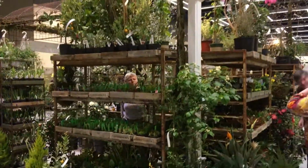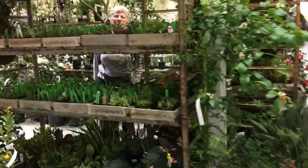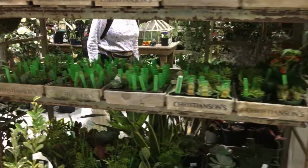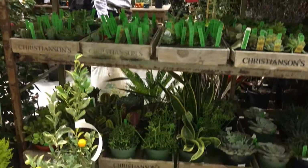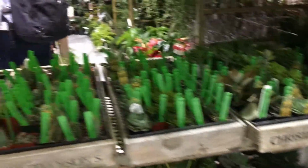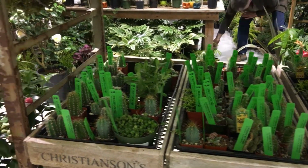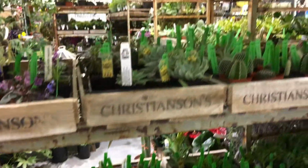They got lots of plants here. This is a nice booth. Really like the wood accents they're using for their trays. Cactuses and succulents there.